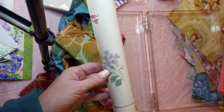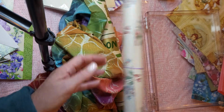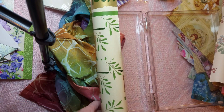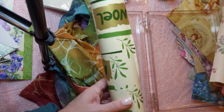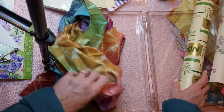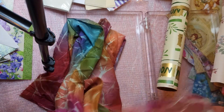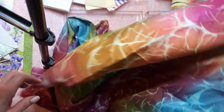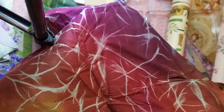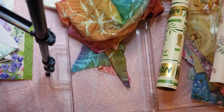This is wallpaper. They had a lot of wallpaper there, but it was just pretty generic, and I decided to leave a lot of it behind. A very long roll of wrapping paper, Christmas paper that says Noel. And then this gorgeous piece of material. Isn't that just lovely? For some future bohemian journals. Again, just so pretty. And I think that is it for this video.